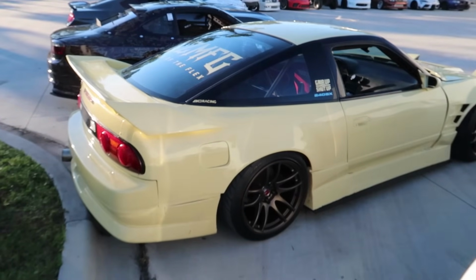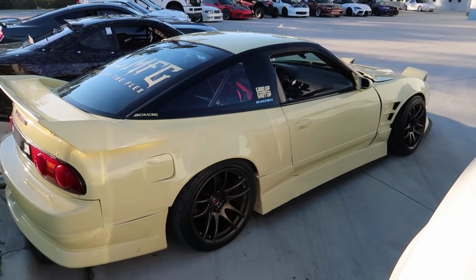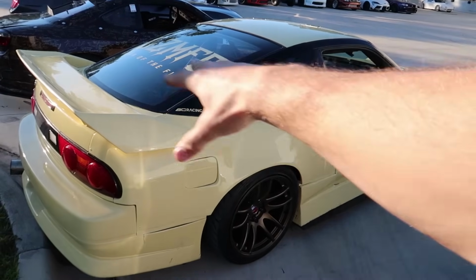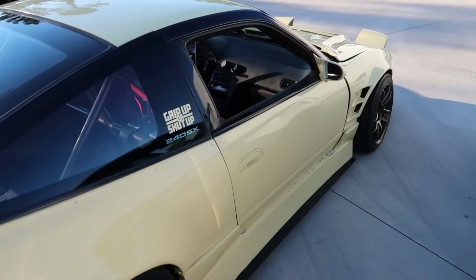My S13, or if you want to call it a 240SX or 180SX. It's a Nissan 240SX hatch, 1989, SR20. My very first drift car. Fun little story: when I first got this car, the plan was me and Jimmy were going to share it. He was going to help work on it, and then once I got it up to Connecticut, we realized that Lime Rock stopped allowing drifting and I was better off bringing it to Orlando to drift.